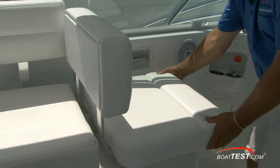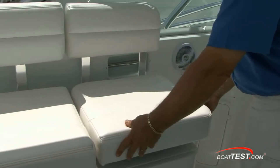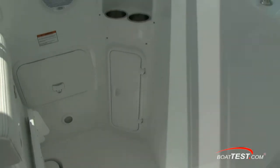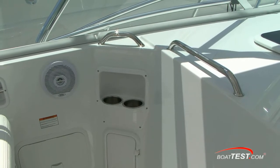The port bench has a cooler storage compartment under it. The forward end of the bench has a chair that swivels to either face the helm or to face forward. There's also plenty of grab rails in this corner if the seas get a little rough.